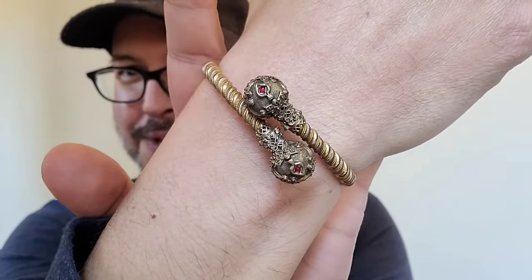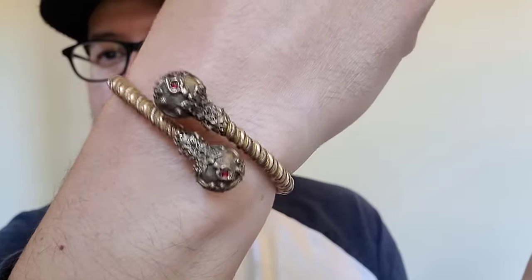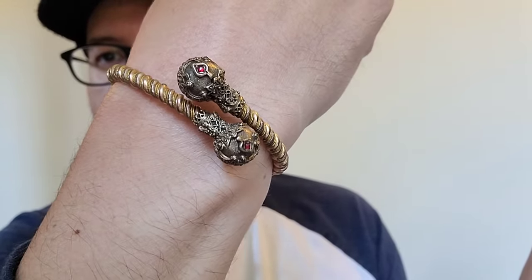Doesn't it look like it would be a haunted piece of jewelry? I've been wearing it for the past couple of days and I'm still feeling pretty good. I don't feel the weird presence of anything. So I would assume if somebody would be interested, they would be safe. But is that not fabulous or what? I love this. Love, love, love it.